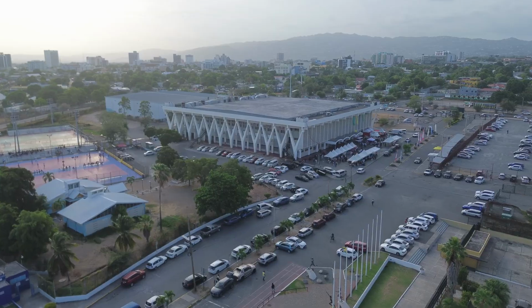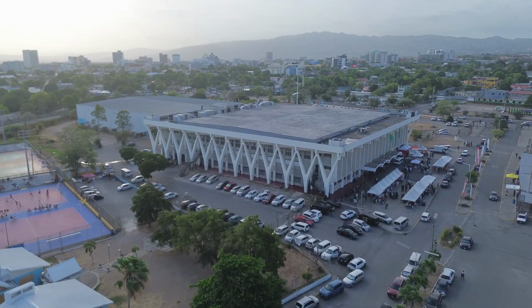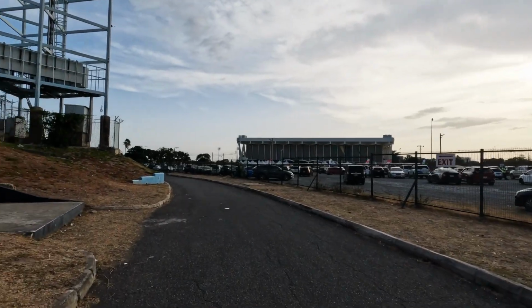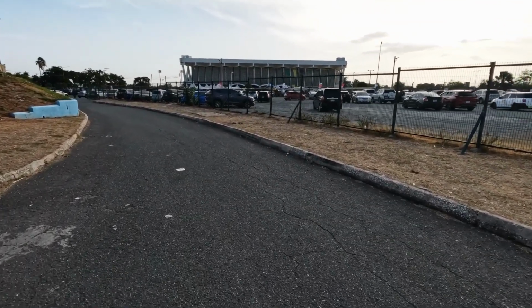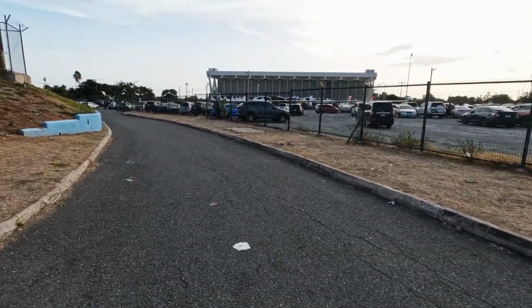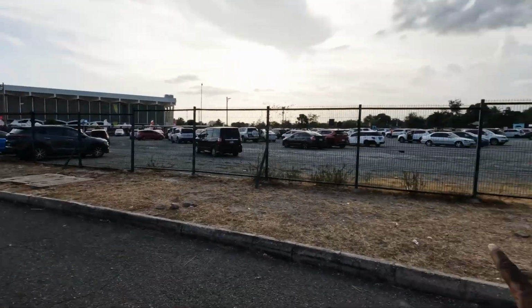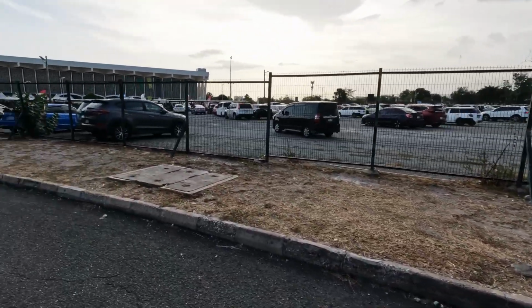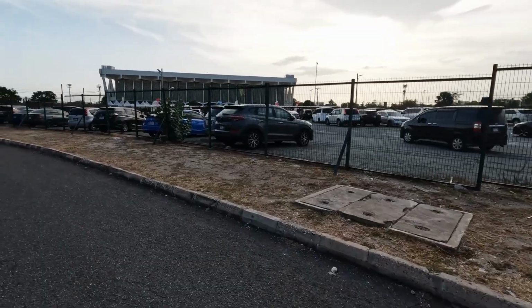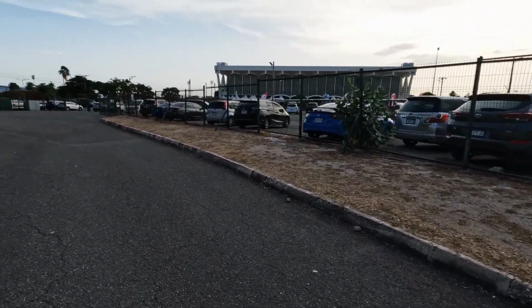I think at the moment there is an anime conference going on as we speak. Unfortunately, I don't think I'll be covering that today. I'll be just focused on giving you a walk through of the National Stadium facility. Here's our car park area. I think this car park is able to hold 4,400 vehicles here at the National Stadium.